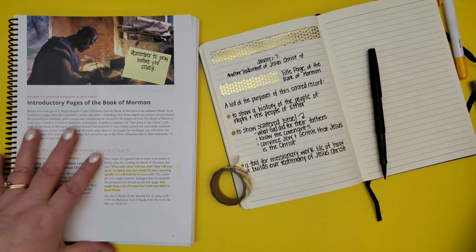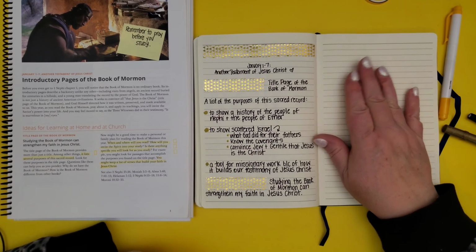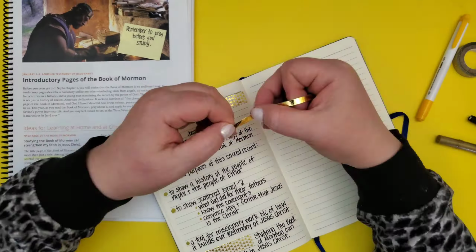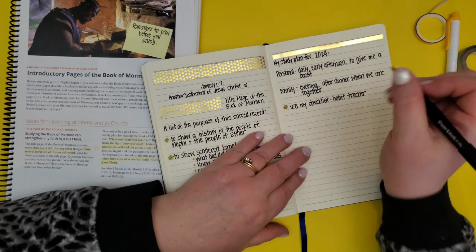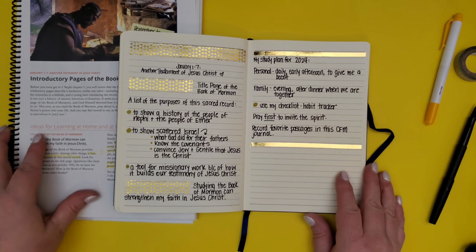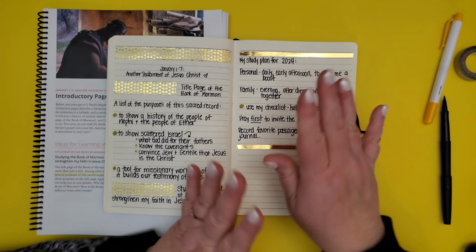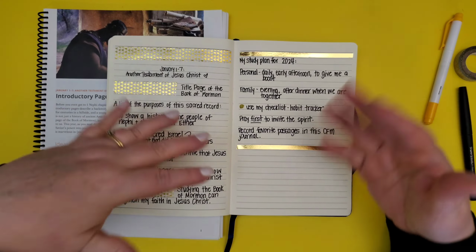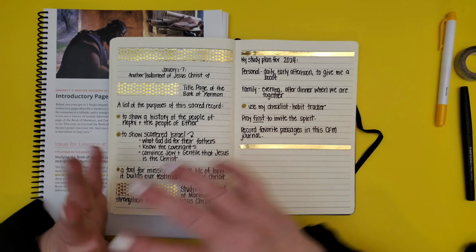Great. I'll set that aside. Then I will write out my study plan for this year. So here is my study plan for 2024. Personal study: I'm keeping it as I've done because there's no need to change things that seem to be working most of the time. I like to do it daily.